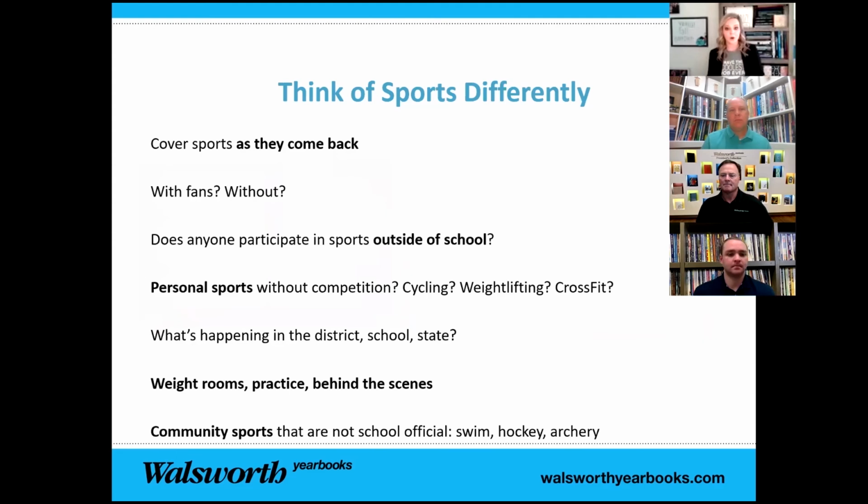Okay, so sports. We've talked a lot about this already, but I know it's a huge section of your book. So I really want to hammer in on this, that we need to think about these a little bit differently this year. We've already talked about going to practices. We've already talked about going to the games as they happen. Go behind the scenes. Go to the weight room. Go to where they're getting their uniforms for the first time. Take your reader the places they don't normally see.